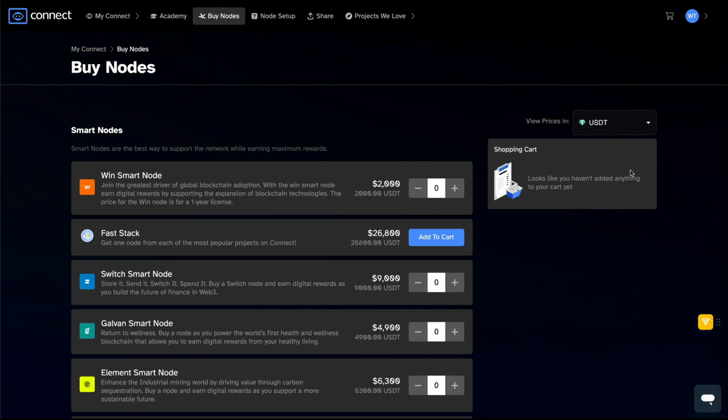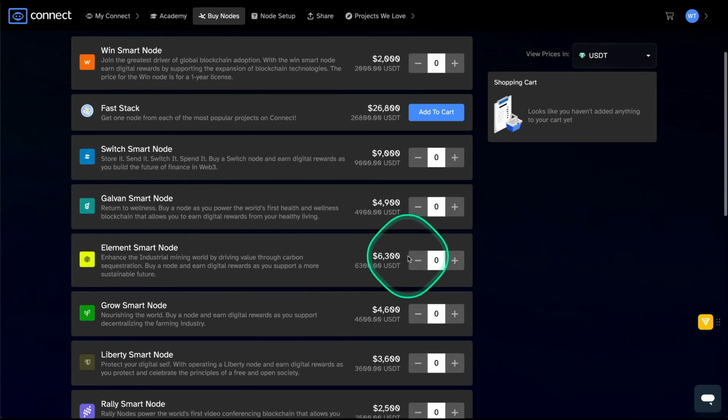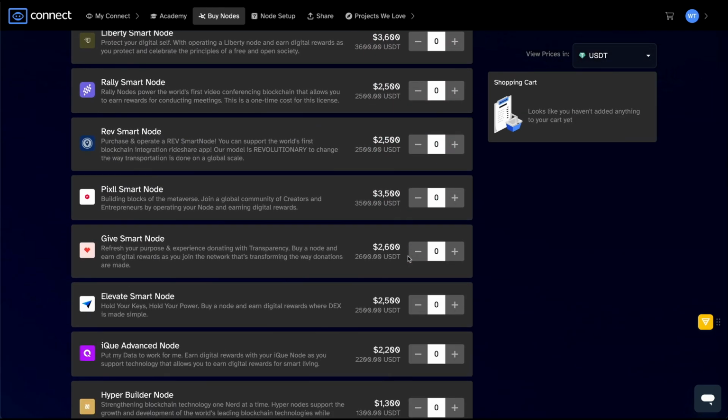Plus, if you see the potential in this opportunity, but still you think this is too high for you at the moment, there is an option where you can hold one node and it works the same as holding, let's say, Bitcoin. The value is going to increase through time. And if you're looking for an opportunity that is going to be here for the long term, you should definitely take a look at Connect.